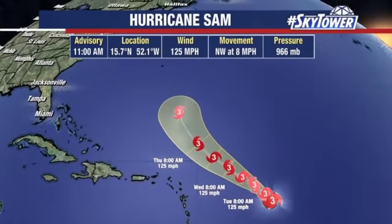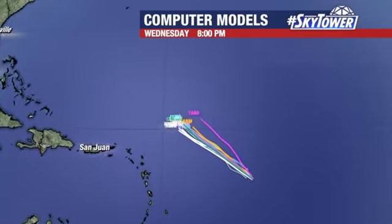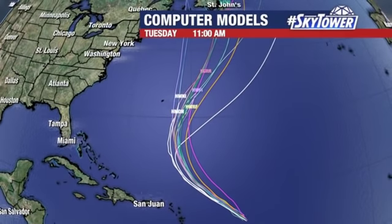So it's going to continue on that same basic track over the next several days, eventually turning a bit more towards the north. Here is Bermuda. It's inside that cone, but it does look like Sam should pass to the east of it. When you look at the various computer models, they're all to the east of Bermuda, but you are at least seeing a bit more of a spread in these models once you get up towards Bermuda. So there's still a little bit of a wait and see. The confidence isn't as high as you would like to see it. So that's an area we'll continue to watch very closely: Bermuda.